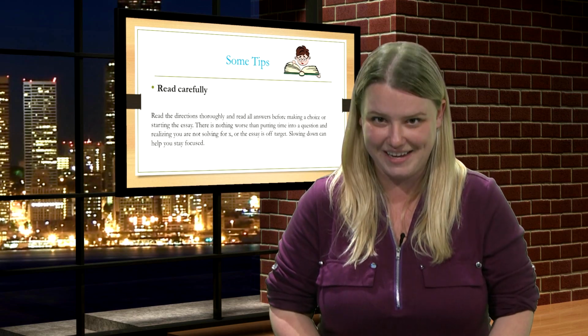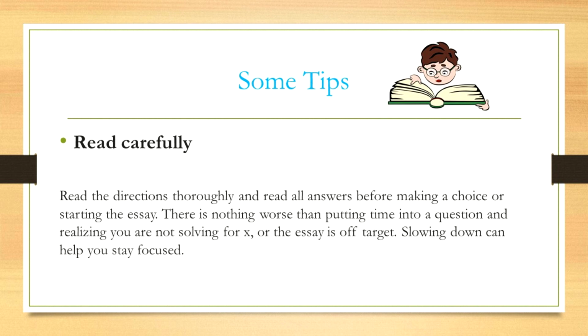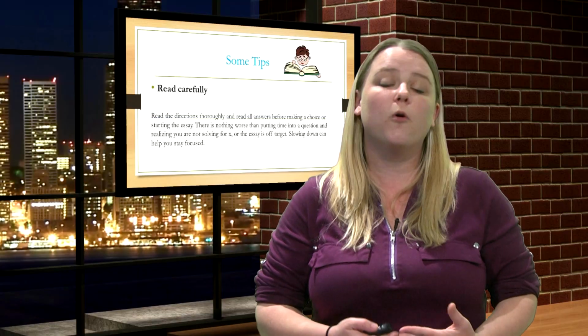Read carefully. I cannot stress this one enough. Many students do not read the directions on their tests, and they can fail the entire test because of that. So please look over every direction that you see, and if you're confused, ask your teacher. They are more than happy to help.